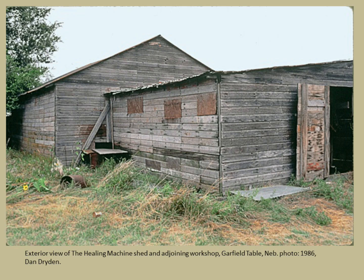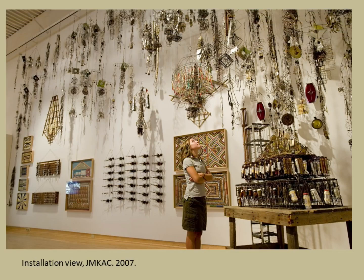Dan Dryden and Don Christensen, who witnessed and valued the healing machine while Blagden was still alive, eventually acquired the environment after the artist's death in 1986, and remarkably, all of his works in his work shed and those comprised of the healing machine itself were purchased and remained together. Don and Dan made a site plan and designed a labeling system that the Art Center still uses today. Today, the works that comprise the healing machine, some 400 individual components, are part of the Art Center's collection.